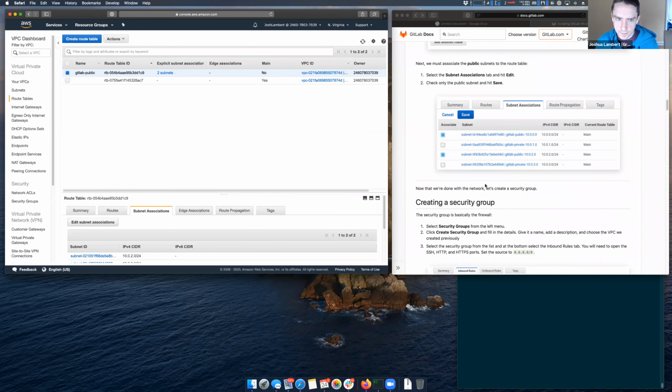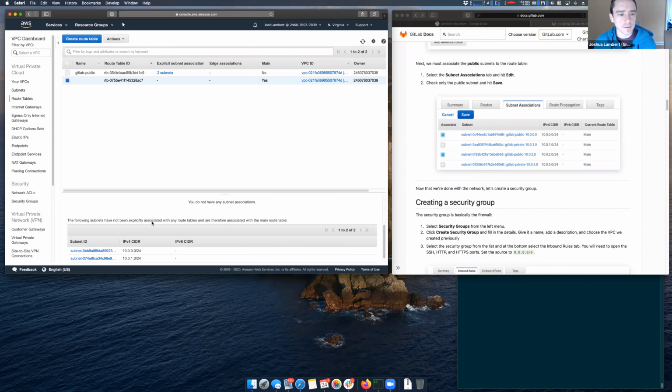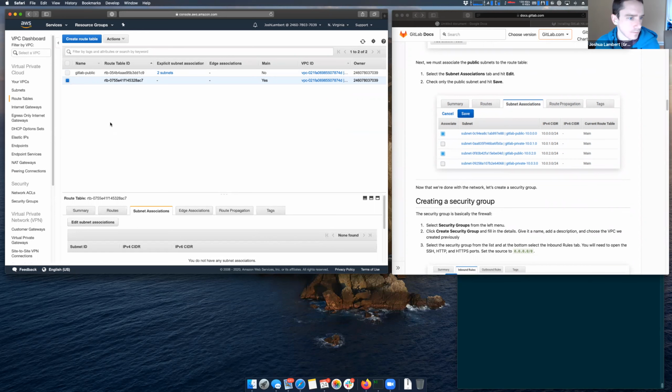Let's create the security group. Well, this goes nowhere and does. Okay. So I think since we had the two private ones in there, it just got dumped in by default. Okay. We'll keep on going.